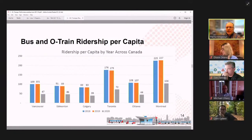So here you can see Ottawa towards the right, second from the right. If you look at the blue and orange bars, you can see how Vancouver had consistent ridership per capita in 2018, 2019. Edmonton, very consistent. Calgary, Toronto, Edmonton, Montreal, all very consistent. And then in 2020, all consistently lower. Some lessons we can draw here. You can see that everyone fell to less than half of their normal transit ridership per capita with the pandemic influenced year 2020.